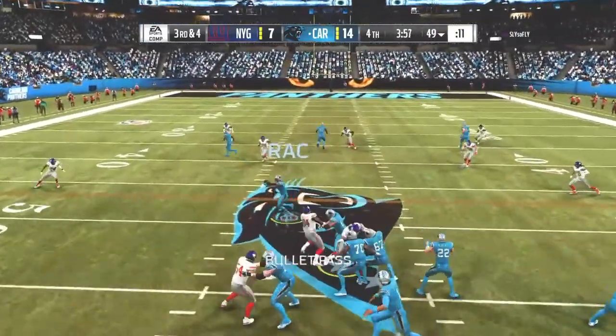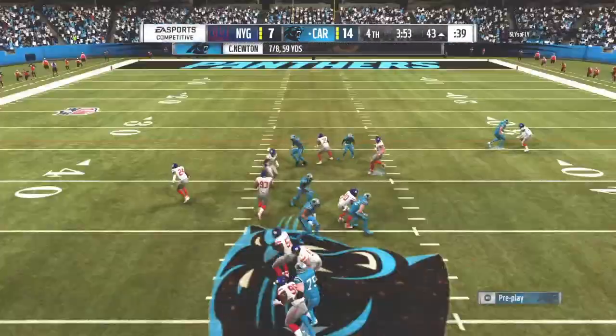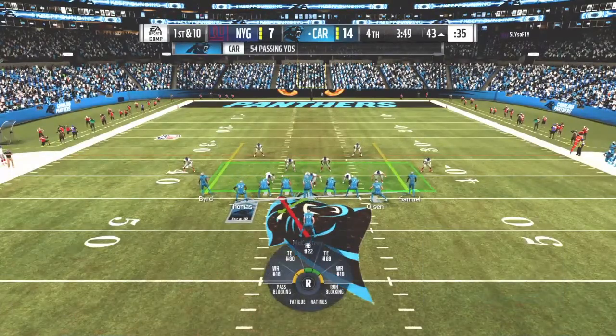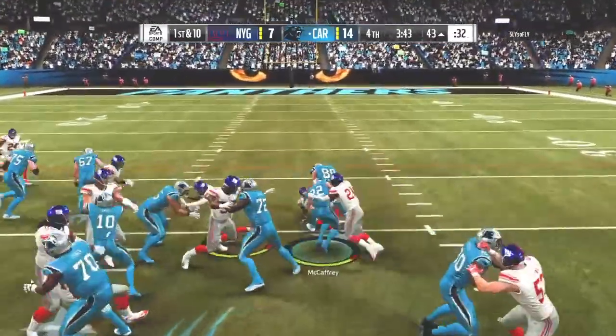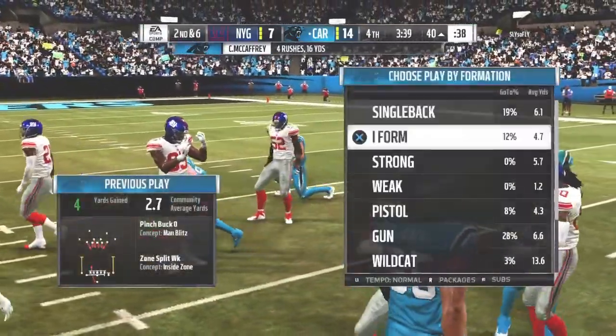Now it's Newton. Over the middle, complete to Samuel. And he's taken down at the 43, but not before picking up the first. First time they've looked his way in this game. On 1st down, this is McCaffrey. And he takes it down to the 40 with a pickup of 4.